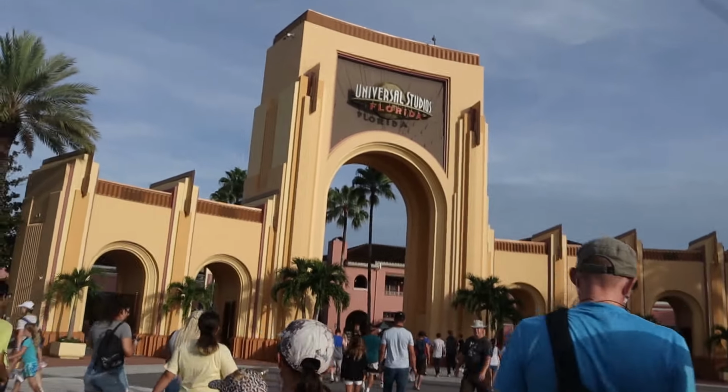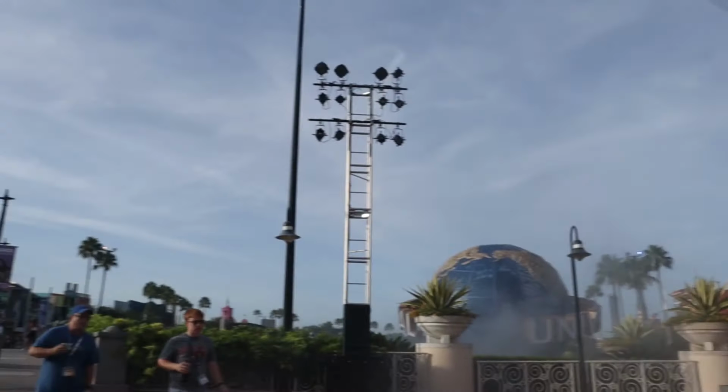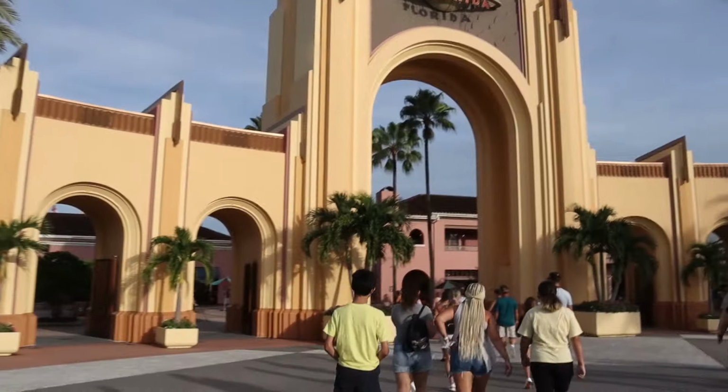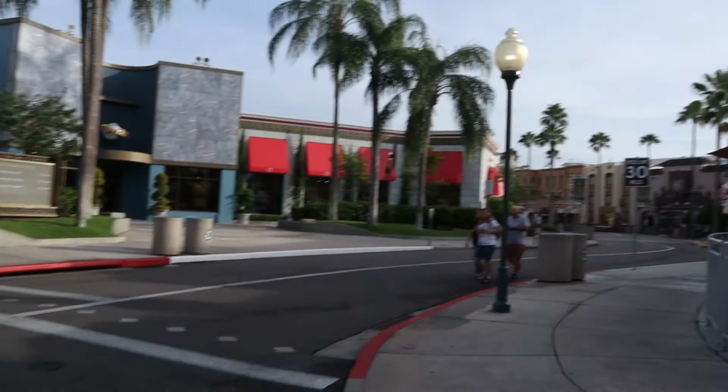So we are now entering Universal. No medallion under the archway yet for Halloween Horror Nights. We have a truss structure right over there. We're gonna head in. So we have entered the park right now. We're gonna head down Hollywood.